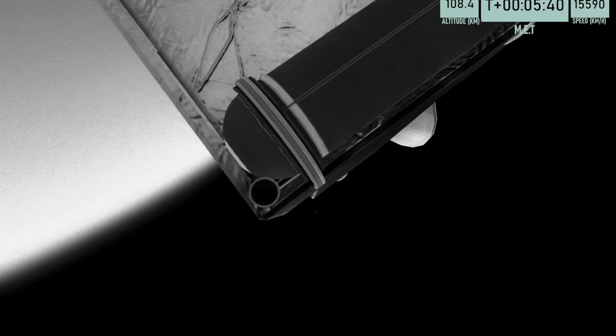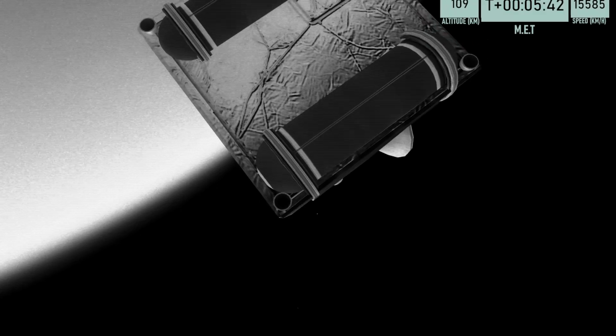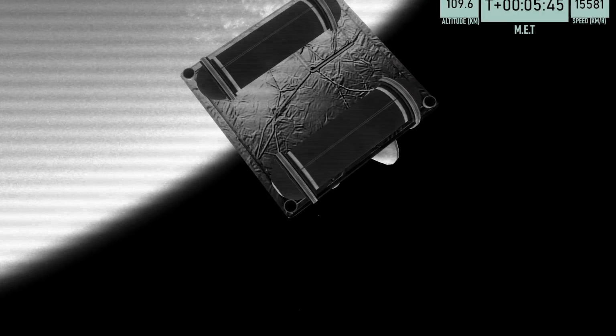Payload separation confirmed. And a good look at that payload separation.